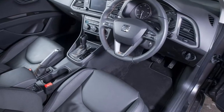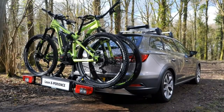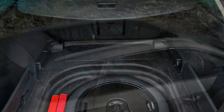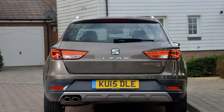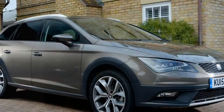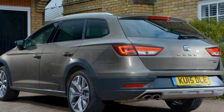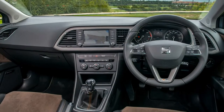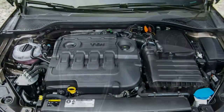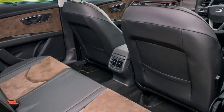All X-PERIENCE models have raised comfort suspension, so sharp handling isn't really this car's forte. That said, the Leon ST the car is based on has always felt light on its feet, with quick, faithful and neutral responses to inputs, with lots of grip and neat handling. Adding an all-wheel drive system has just improved the formula, and regardless of the weather the Leon ST X-PERIENCE holds on tight to the road below with hardly any body roll.